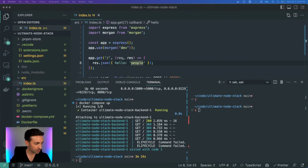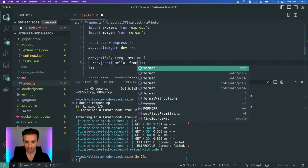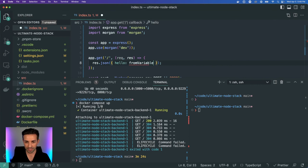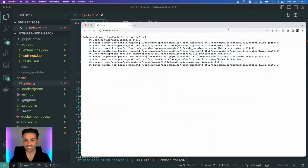So we've done Docker Compose. We're getting things back. We can see that this is working. Let's make sure we can debug. So let's say that something has happened here. Let's say we're saying hello from a variable that doesn't exist. So we're saving here. Our server's restarting. Let's pull this up. And boom, we're getting this error.